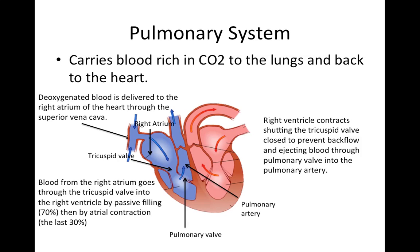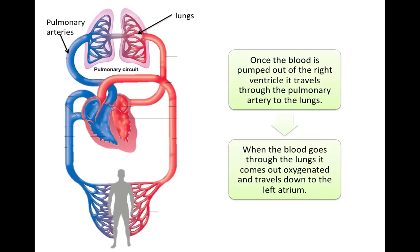The right ventricle then contracts, shutting the tricuspid valve closed to prevent any backflow, and ejecting the blood through the pulmonary valve into the pulmonary artery. Once the blood is pumped out of the right ventricle, it travels through the pulmonary artery to the lungs. When the blood goes through the lungs, it comes out as oxygenated and travels down to the left atrium.